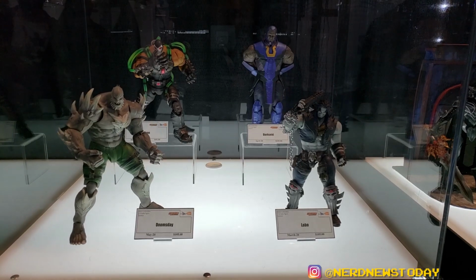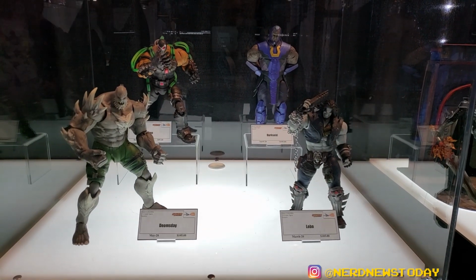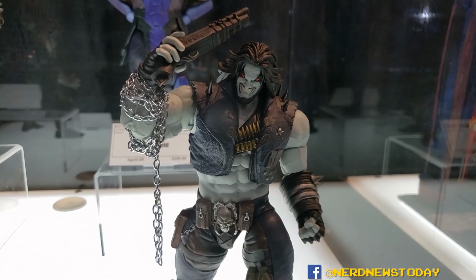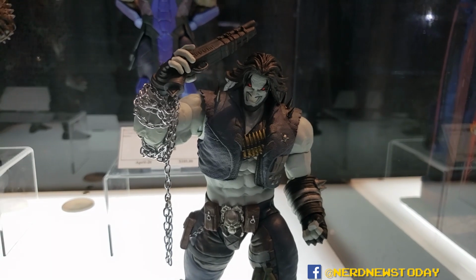So Storm Collectibles brought us some really fun action figures this year. We have Lobo up here in the front and center. He is actually scheduled to hit in March. This is from the Injustice line. A lot of cool figures coming this way.